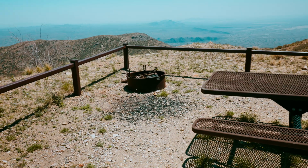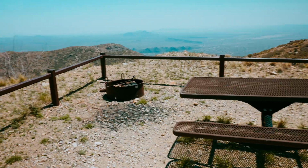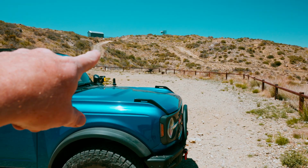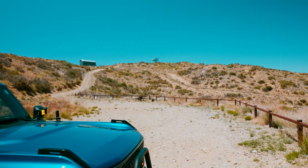Just gorgeous. Down here at this little parking area, 2 fire pits and 2 picnic tables, 1 on each side. So you can see down over there. Let's head on up to the very top and see what we can find up there.